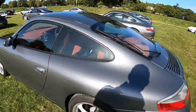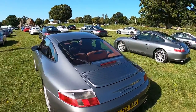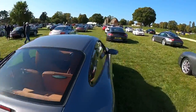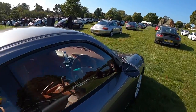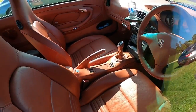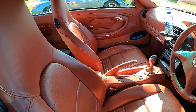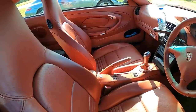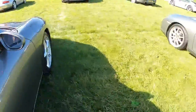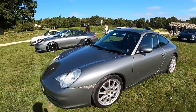This is the Gen 2, the updated Carrera. Very nice. I love, love, love the interior for me. It's a highlight. Let me get a closer look. Yep, there we go. Very nice, it's got the standard seats, but I'll forgive it just because of the interior color. Again, parked next to an identical colored 996, also Gen 2.